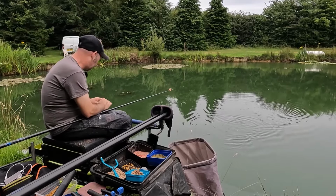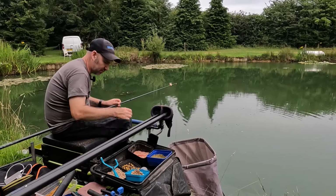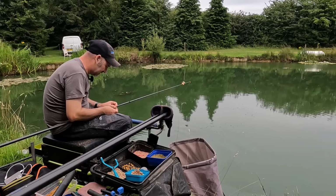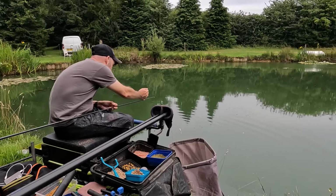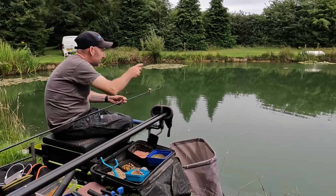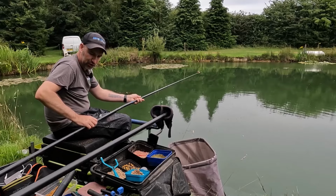No other carp caught that I know of. So at the minute, I think Brandon next door is still on two. Not so sure what else he's catching. Gail's on two, and Bruce down in the bottom corner's on one. Me and Chris, who's just on the other side of the island, carpless.